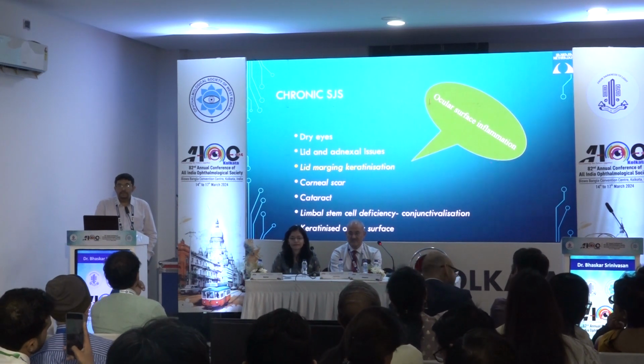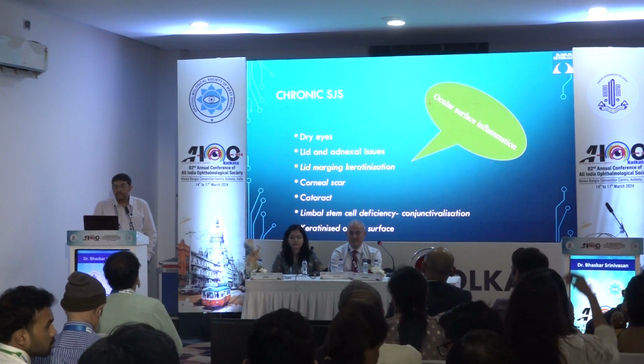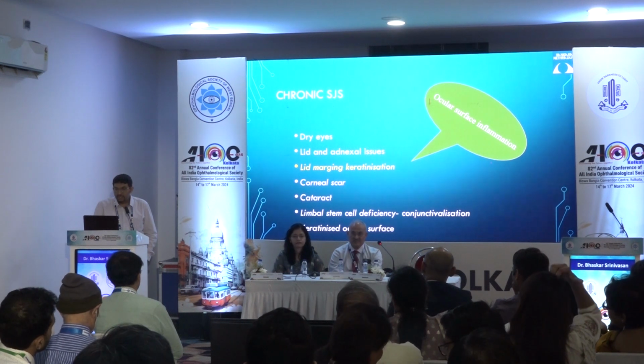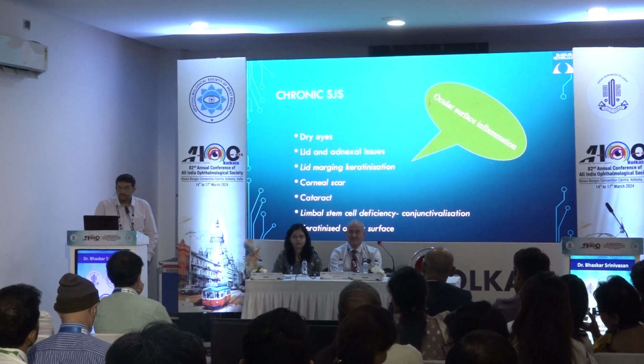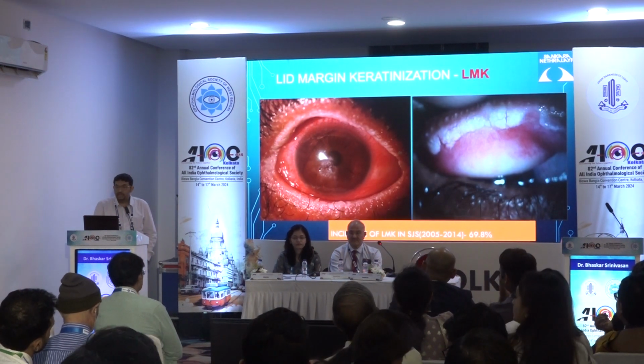In the chronic phase, you have various manifestations, but the one manifestation which seems to make a significant impact on long-term vision of these patients is lid margin keratinization, because that causes blink-related microtrauma, leading to a constant damage to the ocular surface. So this is how a lid margin keratinization looks when it's very severe.